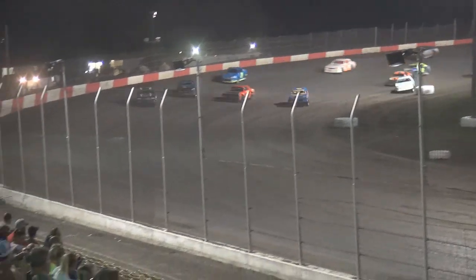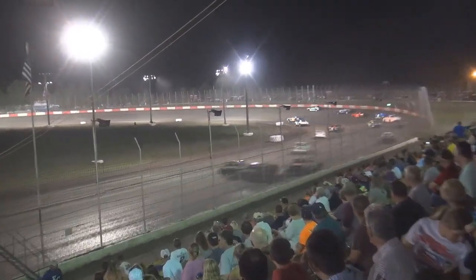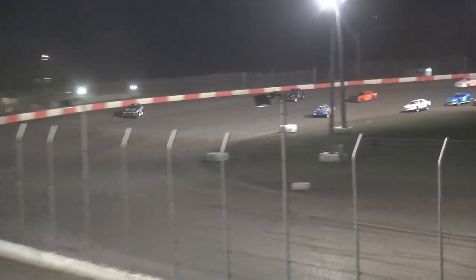Here we come around for lap number 1. Heater will bring him off at turn number 4. And your leader on lap 1, the 05. Heater on that high side, Anderson in that second spot, Chris Smith in that 1 car. That's your top 3 here right now.